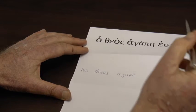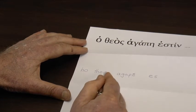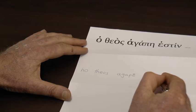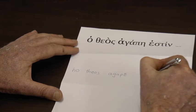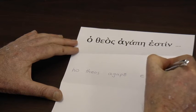In Greek, the letter S is written two different ways. When it's at the end of a word, it's written like that, which looks a bit more like our English S. But when it's not at the end of a word, it's written like that. But in both cases in English, we just write S. Next letter. Yes, it's a T. Next letter looks like an I, and it is an I.